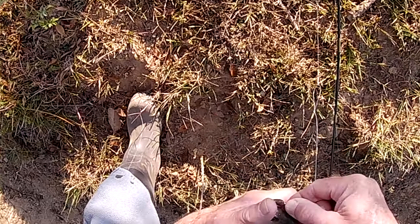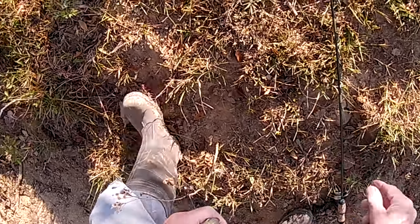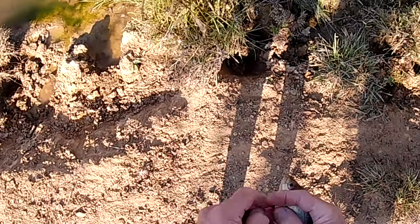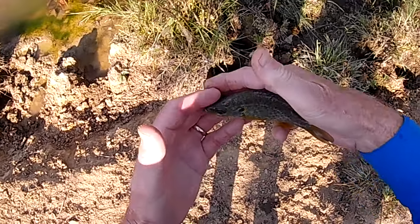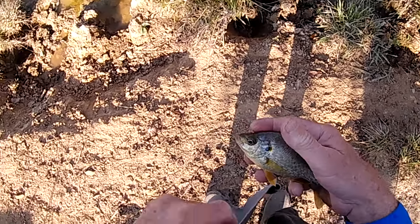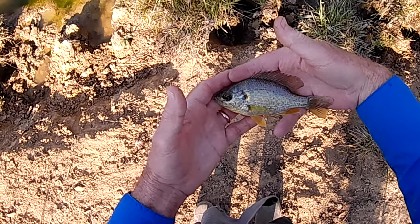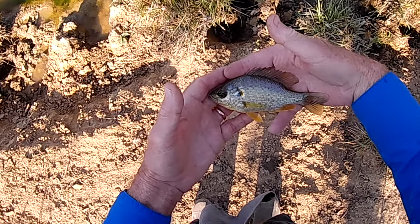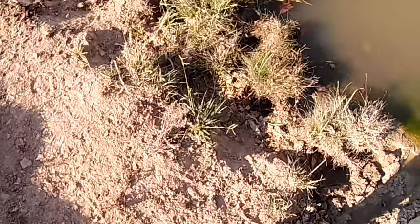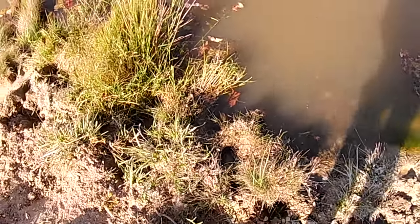Oh, wait a minute. This is a red ear. This is not a bluegill, guys. This is a red ear, a little one. Oh, and he'll get to be big. Yeah, shellcrackers get big, big, big. All right, thanks for being on the show, little fella.